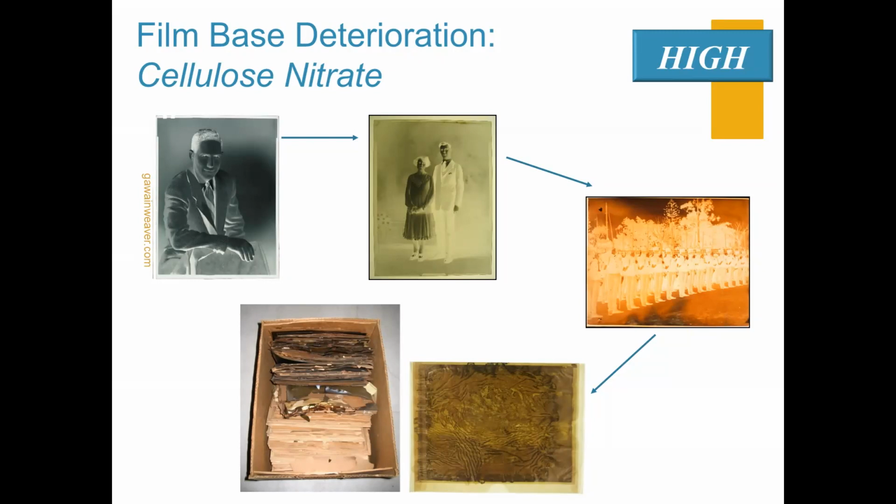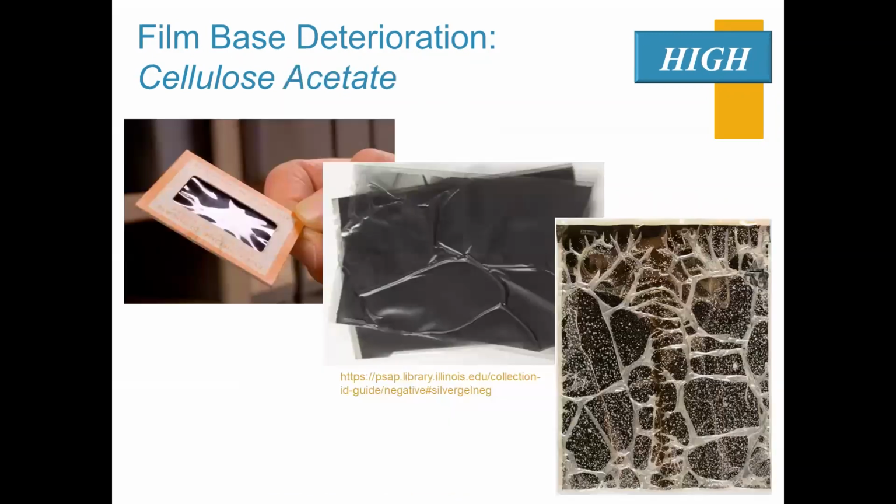If you have film exhibiting any of these conditions, brittleness, yellowing, stickiness, strong odor, and it was made before 1950, contact a conservator for advice. Cellulose nitrate is a hazardous material that poses serious threats to health and safety. It will need to be isolated from other collection materials and frozen and/or digitized, and in some cases deaccessioned. Cellulose nitrate film is high priority because it is actively deteriorating and losing information.